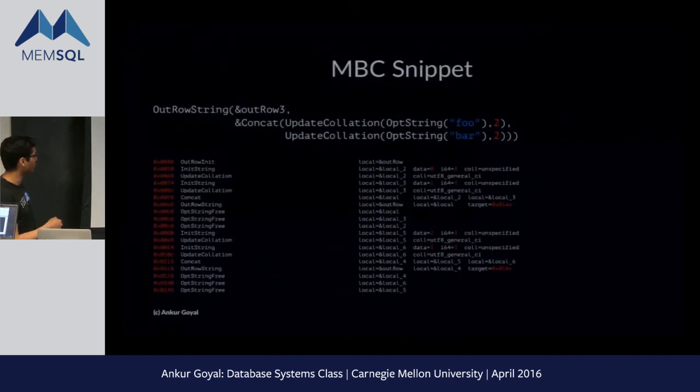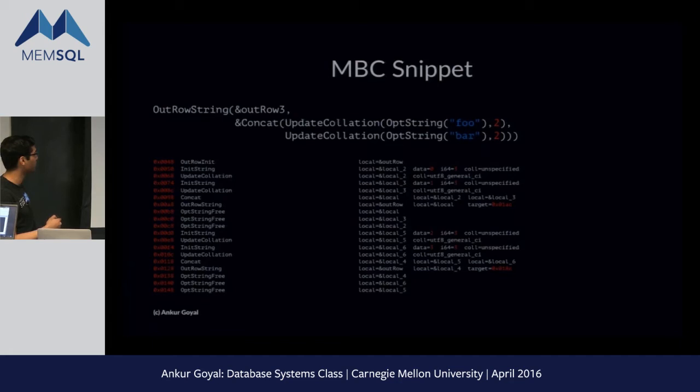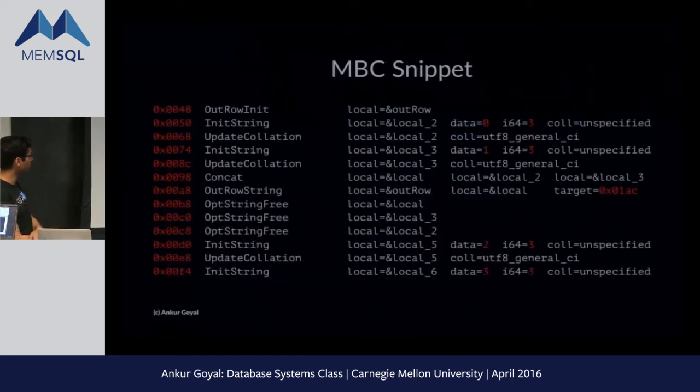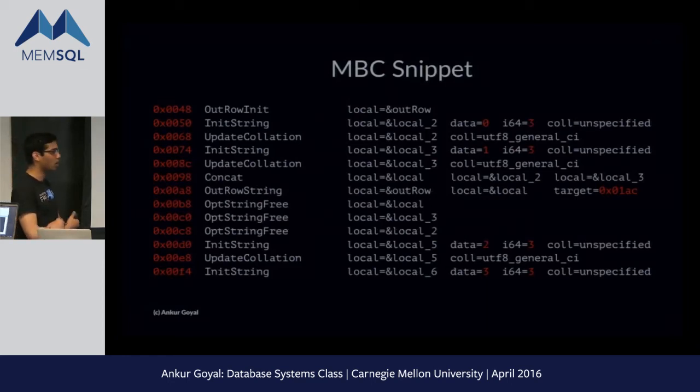Now this is too small, but this just gives you an idea of how much MemSQL bytecode is generated for this precise snippet of code. And if we zoom in a little bit, this is what the bytecode looks like. So you see operators like concat, and this is a very high-level bytecode, right? So concat is an opcode which takes two variably allocated strings as arguments and populates this destination variably allocated string. There's no assembly language that operates on variably allocated strings, but our bytecode is pretty high level.